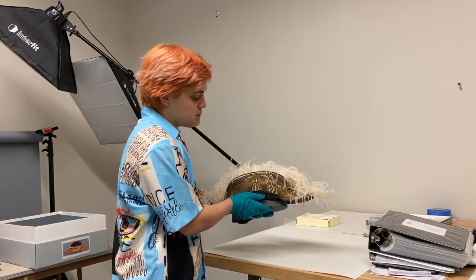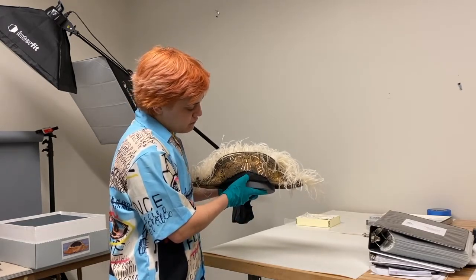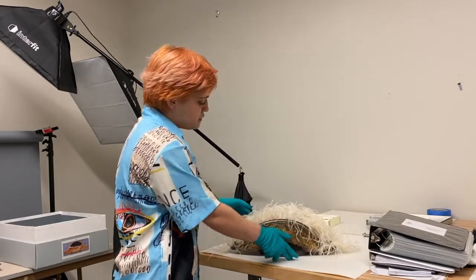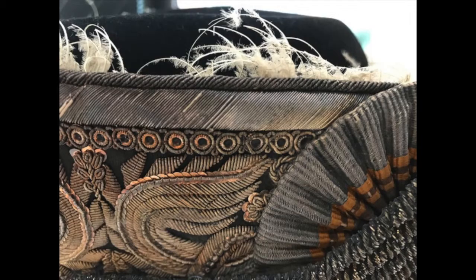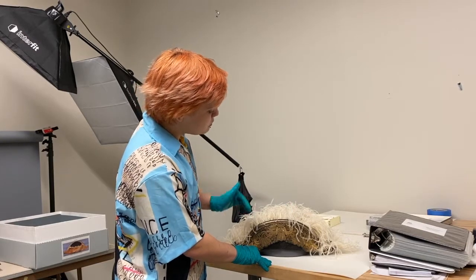And it has been stabilized by the costume conservator, including some cracks along here where it's been reinforced with leather. When this came to us, it actually didn't have nearly any ostrich feathers left, which is what these are. They're kind of patchy, they're very, very short. There are some places that didn't have any at all. They only came up to about here, and of course they were yellowed by time.